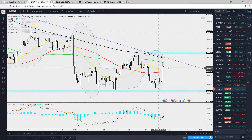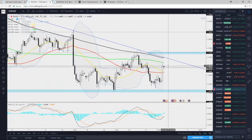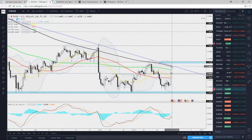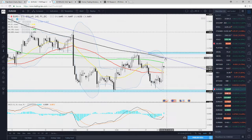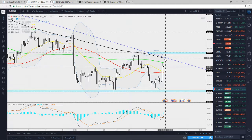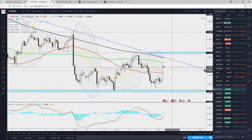This is where you could probably enter a buy position here, having your stop loss around here, around the 116,150 mark, and of course aiming for a touch of this downward moving trend line from above, which almost coincides with this 200 EMA shown here as the black line. So a good target to watch, and that's around the 116,950 approximately.